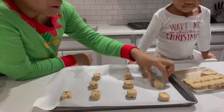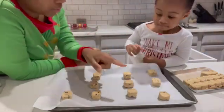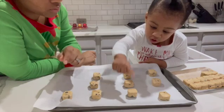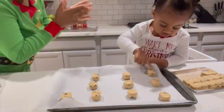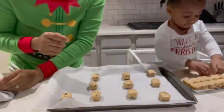All right, can we count how many cookies we have on the cookie sheet all together? Yes. All right, can you help mommy? We're gonna touch them and count them. Start right here. 1, 2, 3, 4, 5, 6, 7, 8, 9, 10. Good job. We have 10 cookies. I think 10 cookies would be enough.